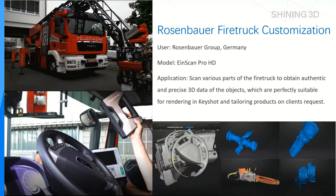They visited Shining 3D for a solution to scan various parts of the fire truck to obtain authentic and precise 3D data of the objects. The light weight of the iScan Pro HD and its capacity for capturing dark objects enable a fast and uncomplicated data acquisition of the driver's cabin with great results, which are perfectly suitable for rendering in keyshots and tailoring products on clients' request. Saved a lot of time.